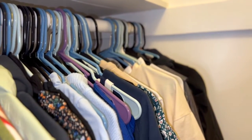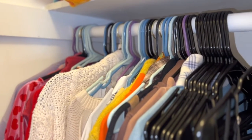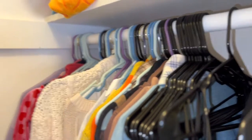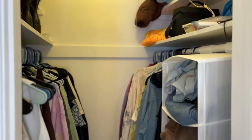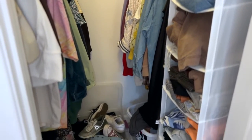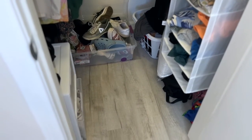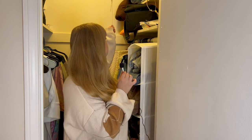I have clothes storage on both sides of the closet as well as shelves above that I can put the random things that I don't know where else to put in my apartment. I have my shoes in here, my suitcase, random jackets and things. I also got a hanging clothes storage organizer from IKEA, which is really helpful. So it gets the job done and that's all I can really ask for.